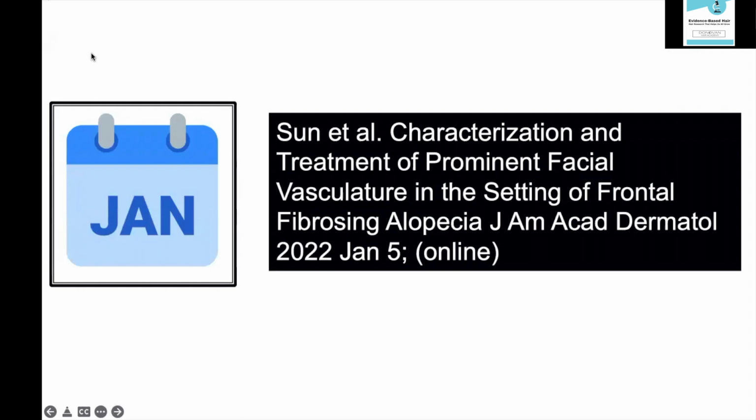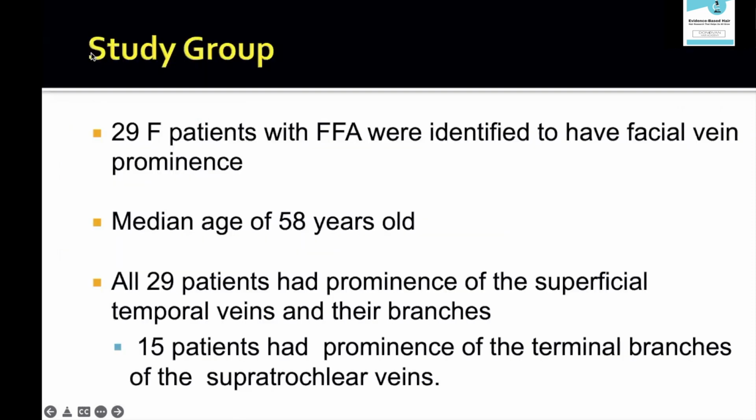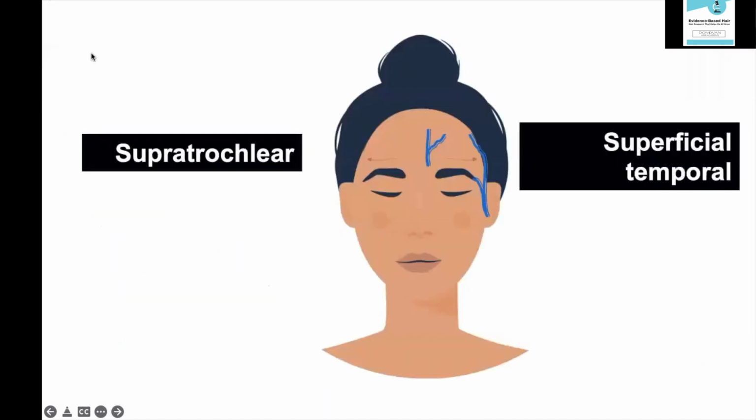This was a study published online in the January issue of the Journal of the American Academy of Dermatology. The authors identified 29 women with FFA that had prominent facial veins. The median age of patients was 58, and all 29 patients had prominence of the superficial temporal veins, and I'll describe what that means in just a second. And 15 patients had prominence of the supratrochlear veins. Now, in case you don't know what the superficial temporal veins are, or you don't know what the supratrochlear veins are, I'll describe that now.